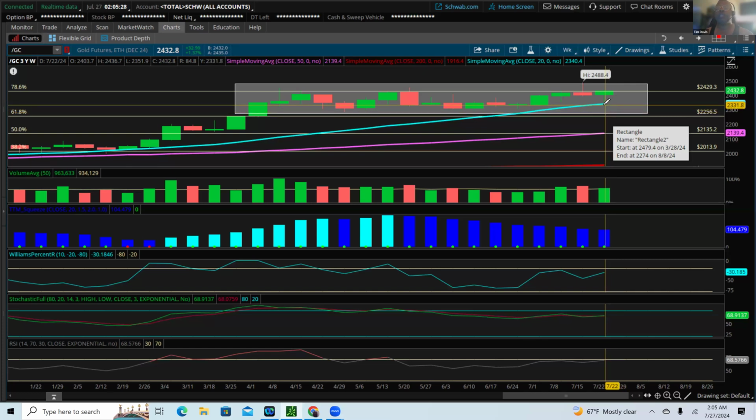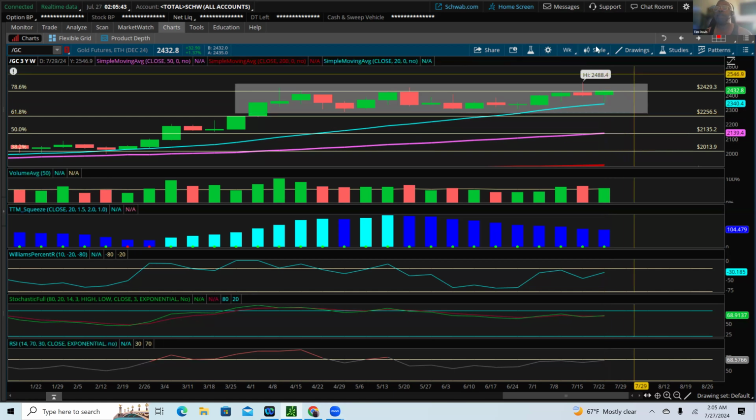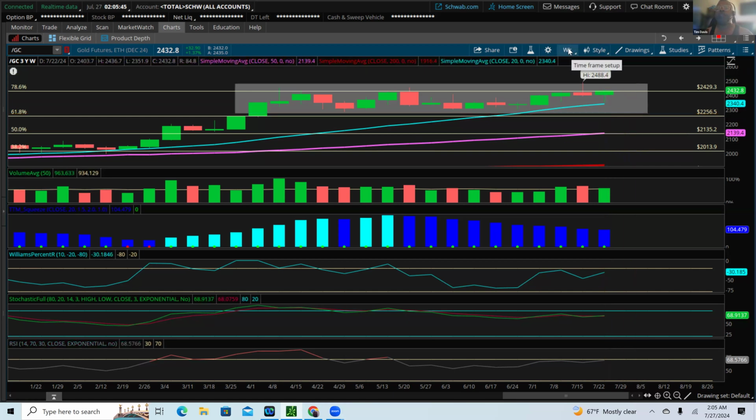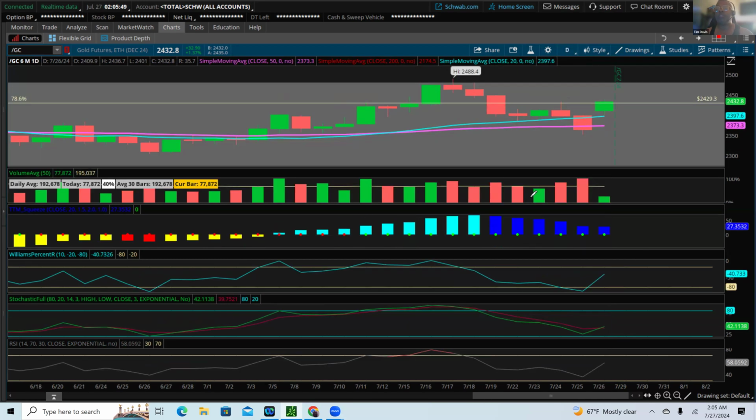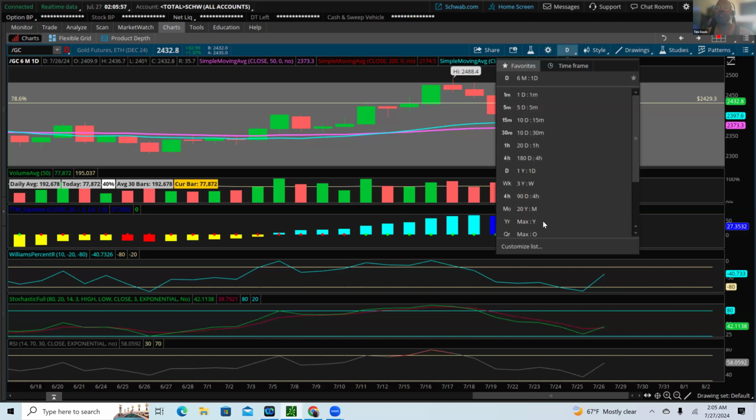If we break below this 50-period moving average right here on the weekly, we could see some fear selling in gold as well. But I think eventually it'll find some support for the next leg higher. It may take some time for that to play out, so keep that in mind. Still think we see higher prices in gold eventually, but I do think it is near an area of resistance that could be met with some selling pressure.